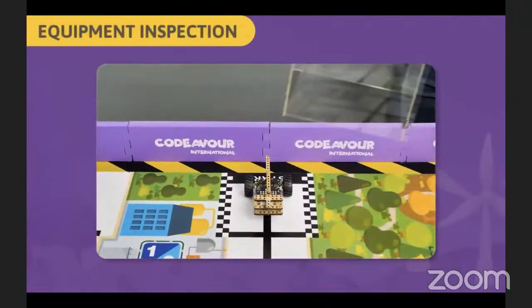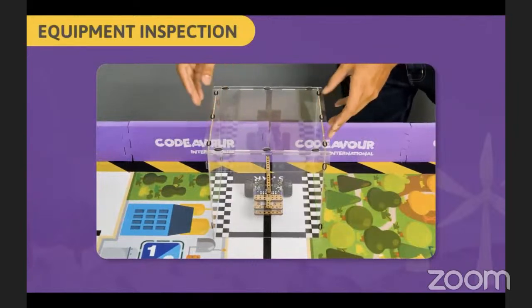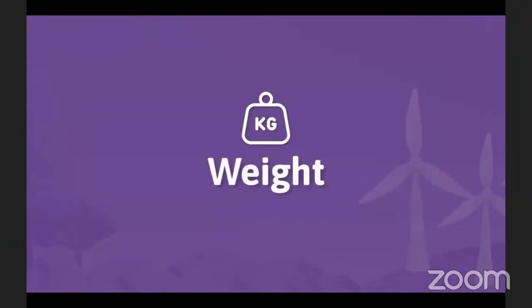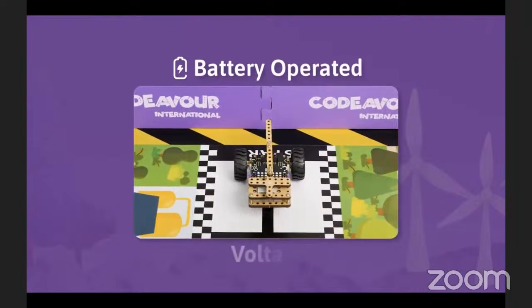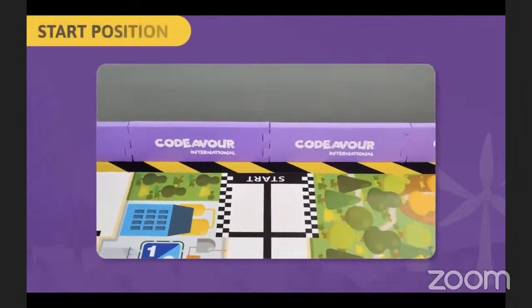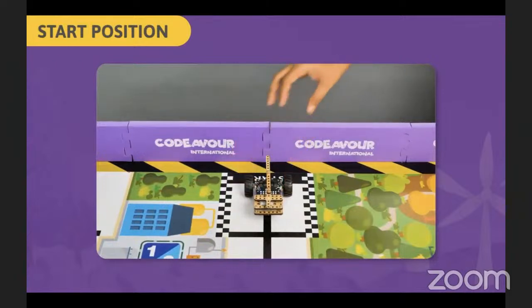Equipment inspection. Your robot size in its contracted configuration must not exceed 20 by 20 by 20 centimeters and weigh no more than a maximum of 2 kg. Your robot must be battery operated at the time of competition and voltage must not exceed 5 volts between any terminals of the robot. Start position. At the beginning of the round, your robot must be completely inside the start area.